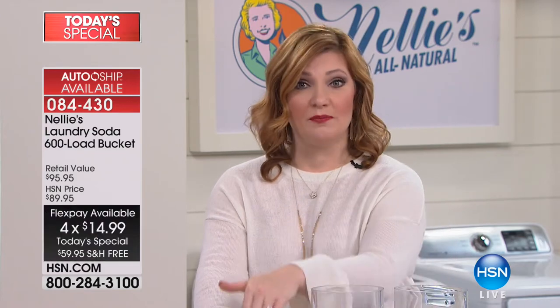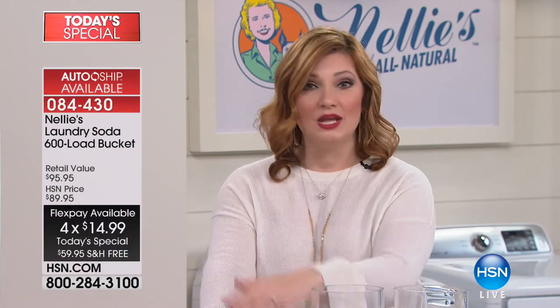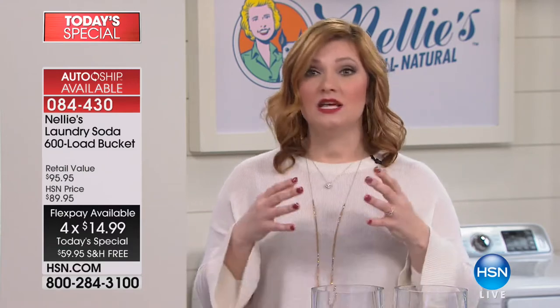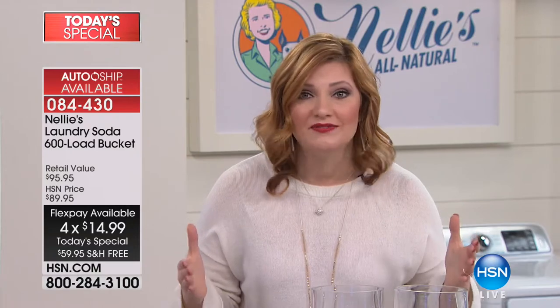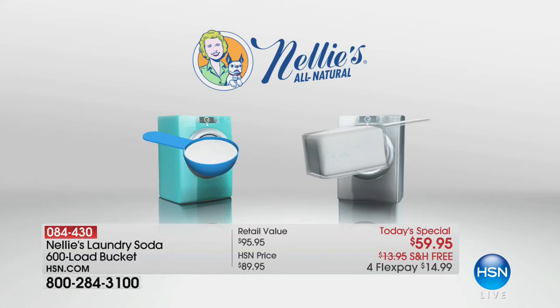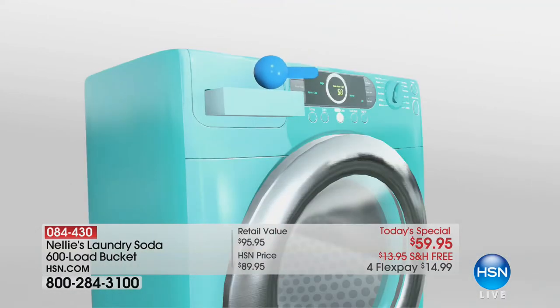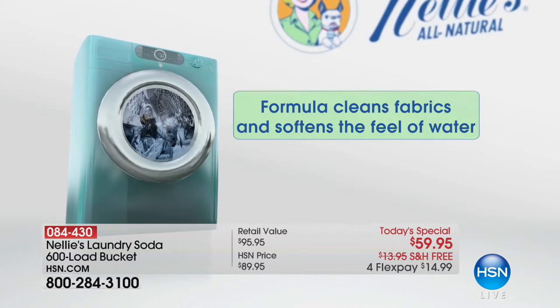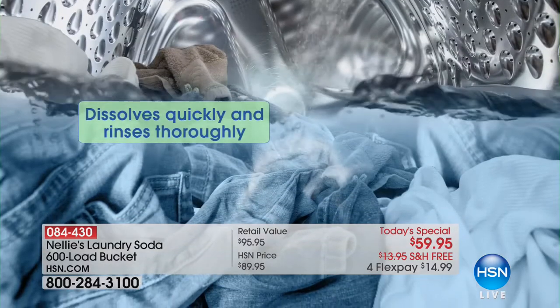There's a reason this is the preferred choice by anyone who has had it in their hands and who have used it. It cleans, quite simply, more effectively. It is a powerful formulation that doesn't require you to use a lot, right, Terry? Exactly. You only use 1 tablespoon on the average size load. So it goes further. And it goes a lot further. It is super concentrated, all natural cleaning power.